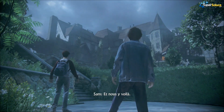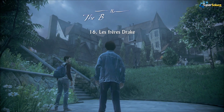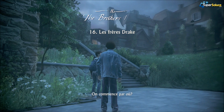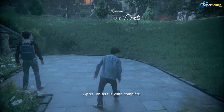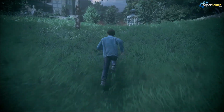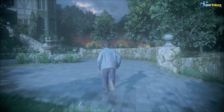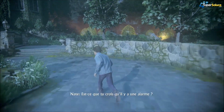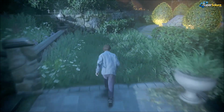And here we are. Whoa. This place is humongous. Where do we even start? We start by finding a way in. And then we can take the grand tour. You think this place has an alarm? Let's try and find a way in that doesn't involve breaking a window.